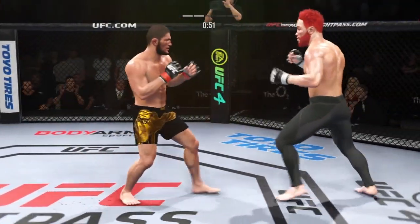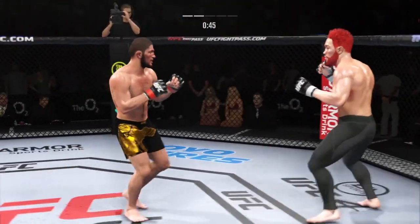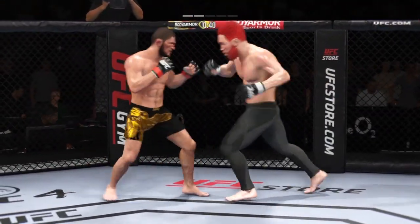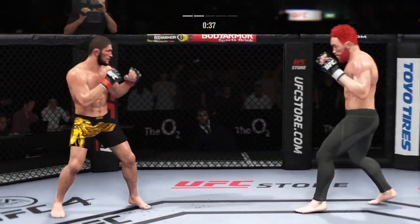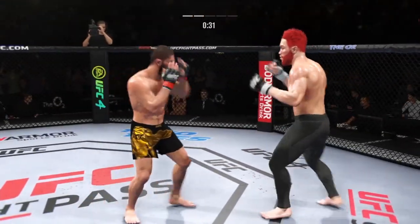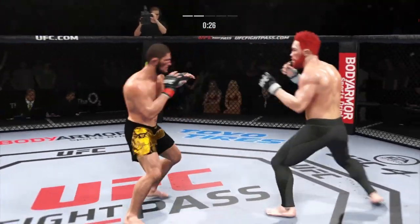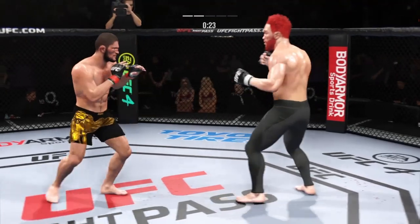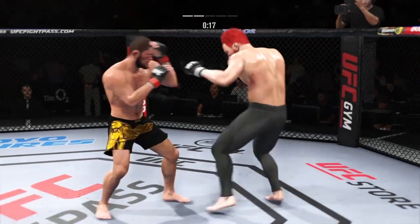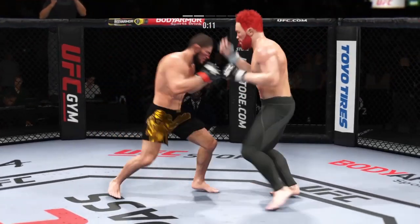Effective punch there by Nurmagomedov. Going upstairs with the left hook. Splits the guard, lands the right hand. Another one, yep. Oh, and the left hand. So he's really starting to put together some significant body shots here. These are going to take their toll as this fight goes on. It's messed up really bad.